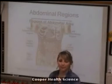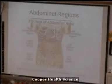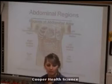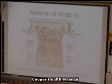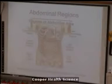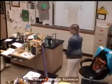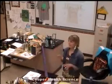Okay, then we get to the 9 abdominal regions, and these get a little bit more difficult to remember. So if they're not big enough on your PowerPoint, you might want to write these in. Can you read them on yours? Okay, so there's 9 abdominal regions, and these are just a little bit more specific than the quadrants.